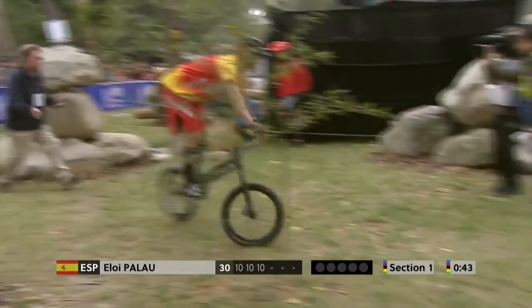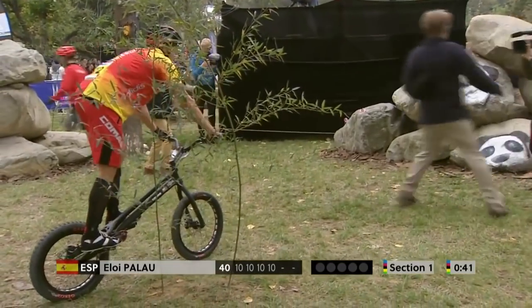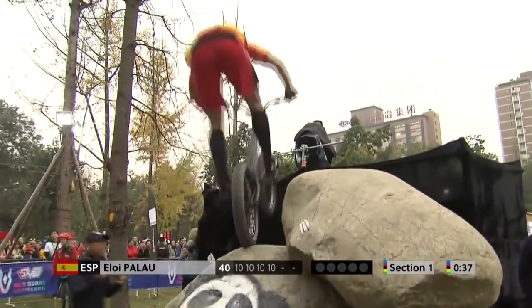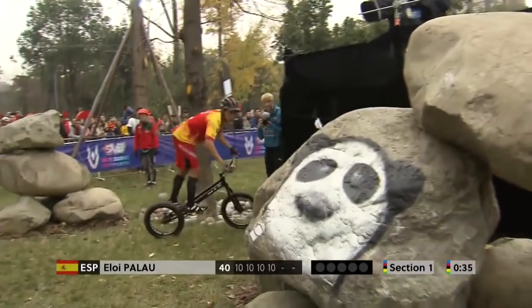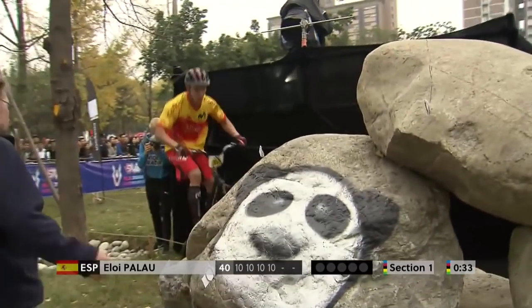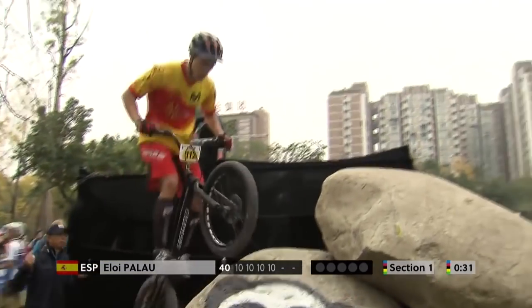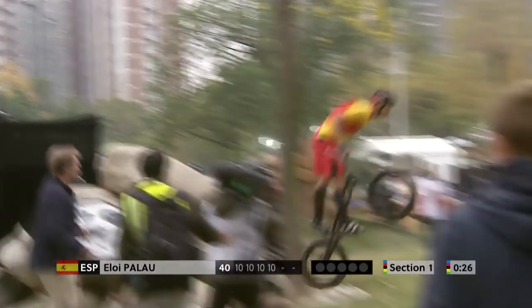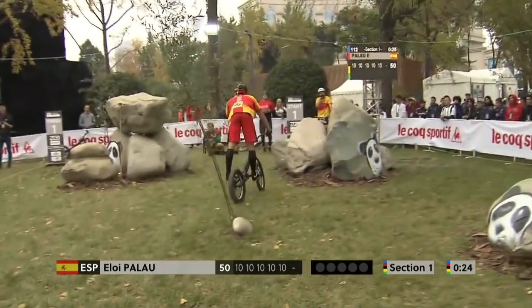Oh, jeez. He switched the pedal on there? Yeah, you can see that, foot forward. It's quite a technical line that he took there. Look at this, absolutely flying through the section. So still 32 seconds to go. Is he going to pick up the 10 points? He does. So he's already on 40.